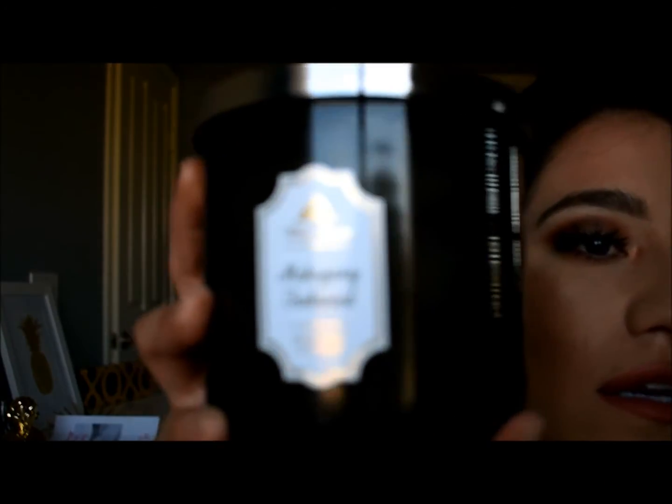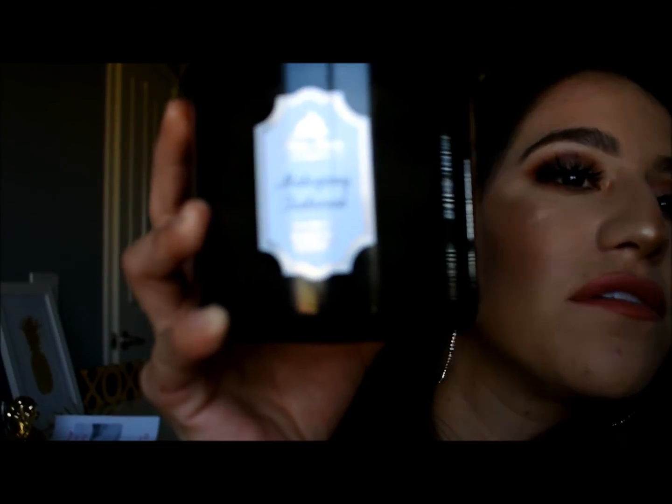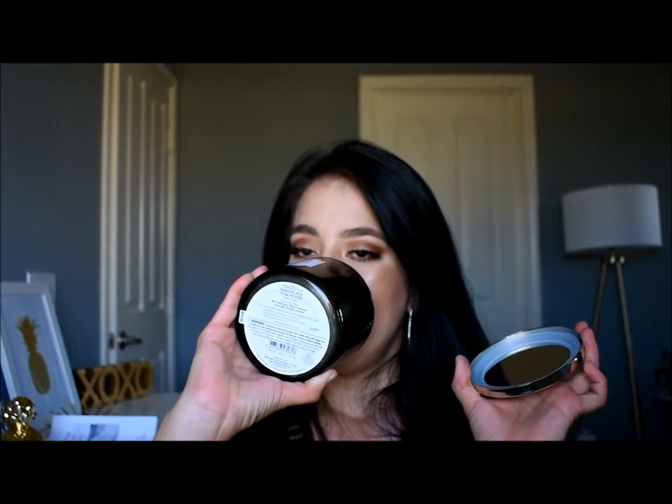I need to work on focusing my camera and all that, but this is from White Barn, aka Bath & Body Works. It's the Mahogany Teakwood, and this smell is just so sophisticated and I absolutely love it. It's very masculine. It's more of like a cologne smell, but this has got to be my favorite candle. Every time I go into Bath & Body Works, I purchase this candle because I love it so much. I'm actually going to start burning that one once that one runs out.